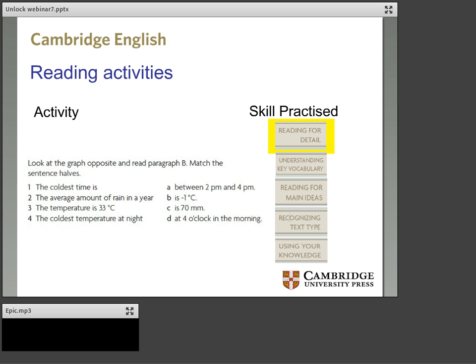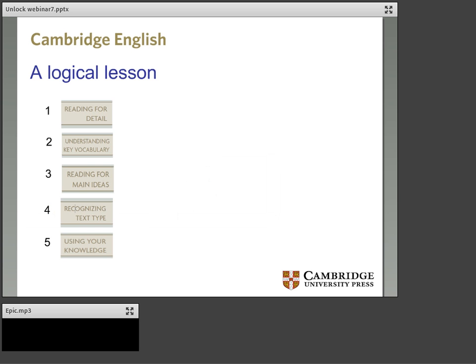Okay, so we've got these 5 skills here, and I will now ask you to do a little task yourselves. Could I ask you to reorder these into a sensible lesson flow? So if you could just, using the numbers, type in how you would see these, what order you would do these skills in a logical reading lesson. I'll give you 5 seconds.